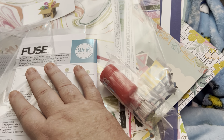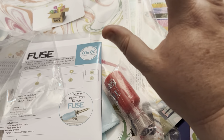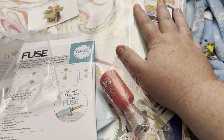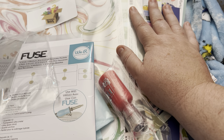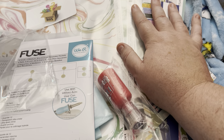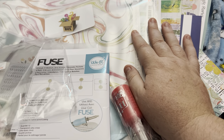But anyways, I love this paper. I love the vibes. I love the crafty spunk that it gave me, because I have been run out of gas for a long time trying to craft anything. So, all right, y'all, pray that I get organized.